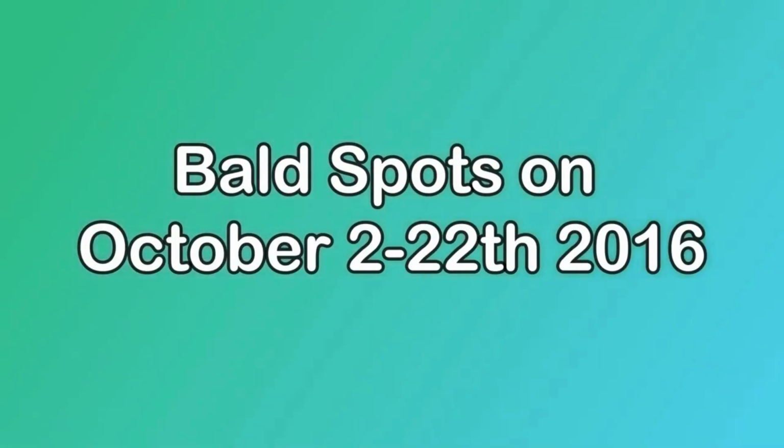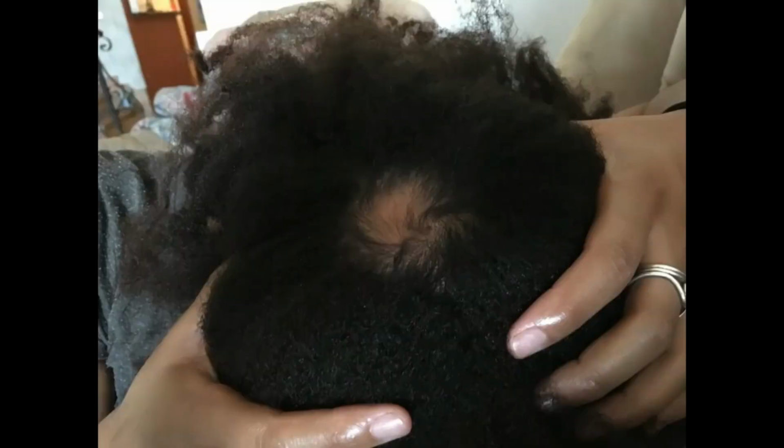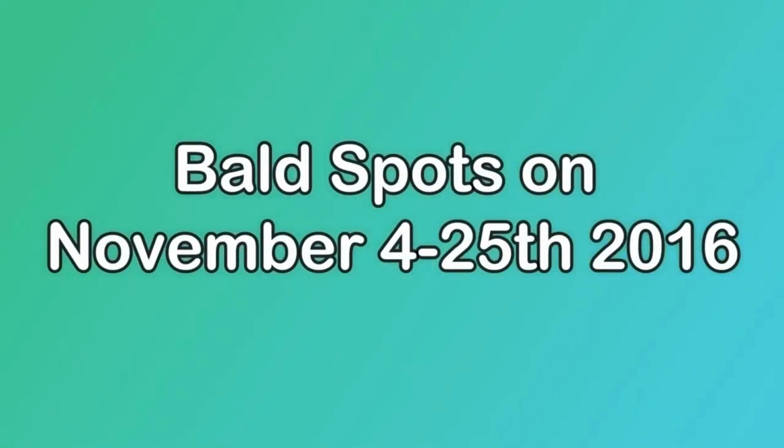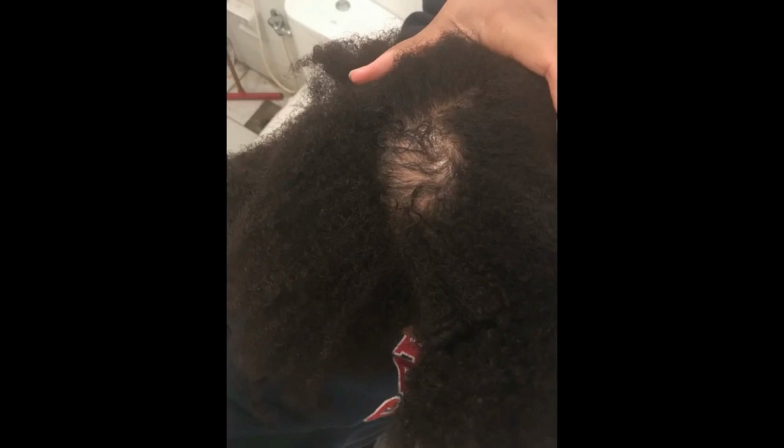The new hair that's growing is a lot softer. In October, the small baby soft hairs are still coming up, and I can see a lot more growth. And this is at the end of October. Now November is when things got a lot better. As you can see, the bald spot is almost completely covered with this new soft baby hair from the new growth.